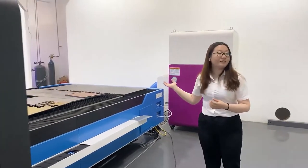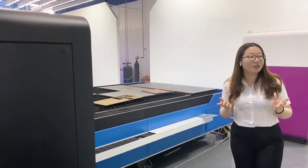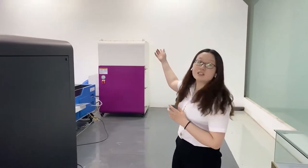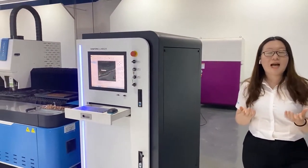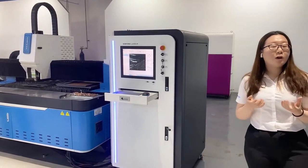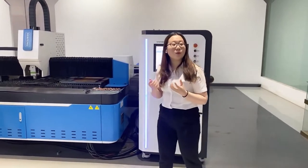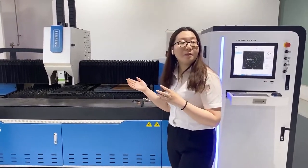Behind the machine, there is the exhaust fan. For safety reasons, we placed the laser source, water chiller, and the stabilizer separately in this small house. If you are sitting in a high temperature area, we also recommend that you build an air conditioned room to protect the machine from the high temperature alarm.